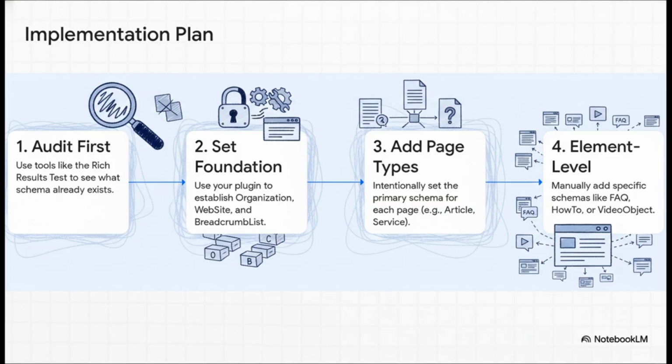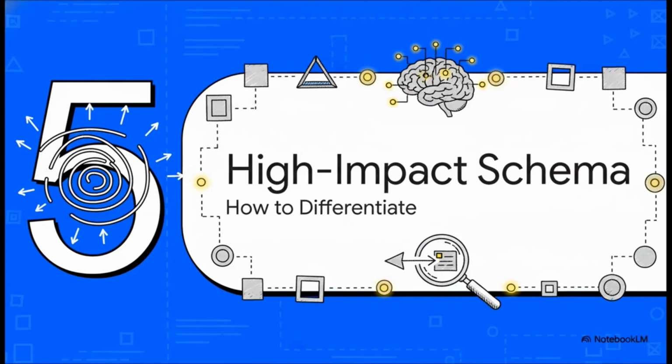Second, use your plugin to lock down that foundational site-level schema. Get it right once. Third, be intentional about your basic page type schemas. And fourth, and this is the most important step, start adding that element-level schema by hand. And that brings us to the fun part, high-impact manual schema. I'm telling you, this is where you can really start to pull away from the competition and make your content just incredibly clear to AI.